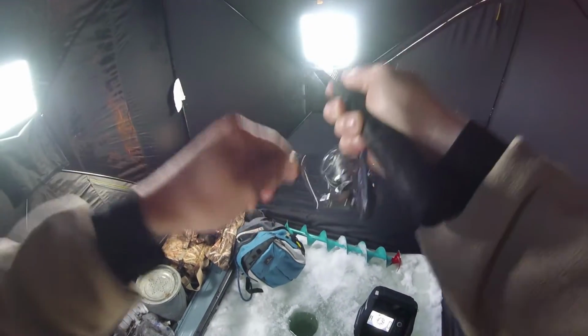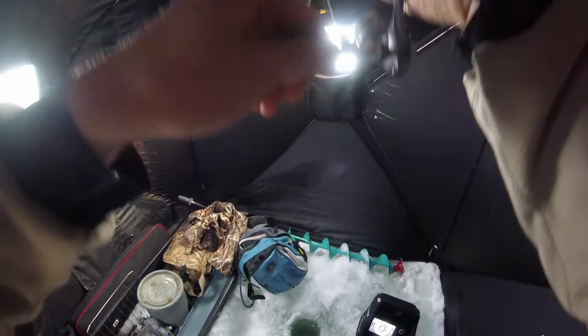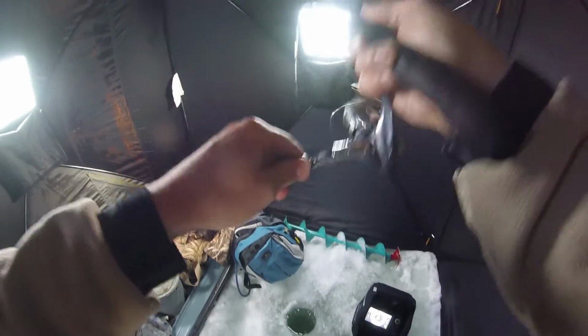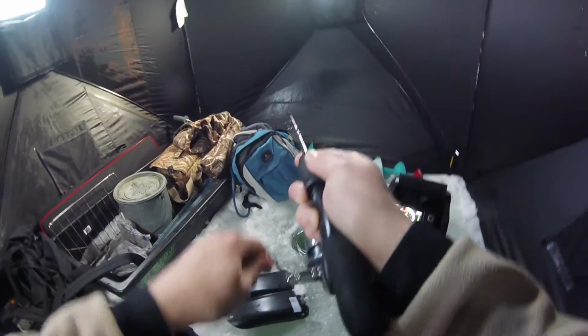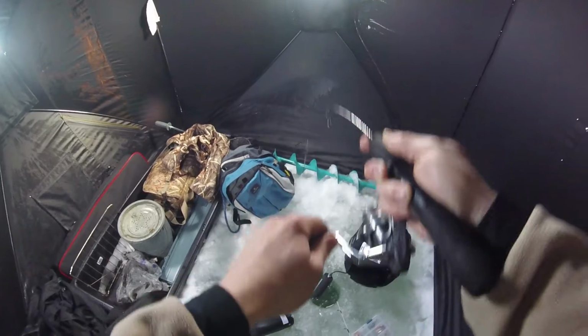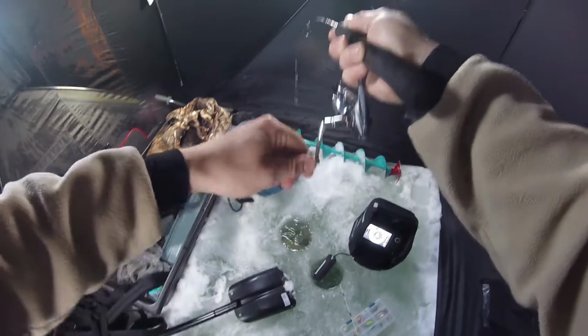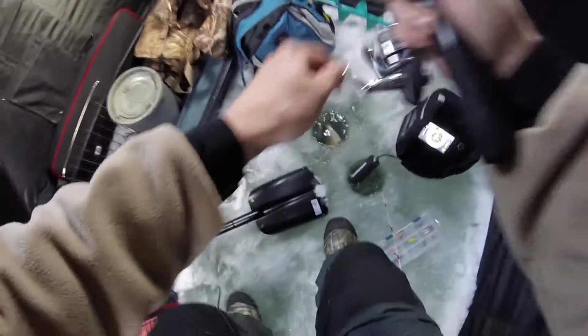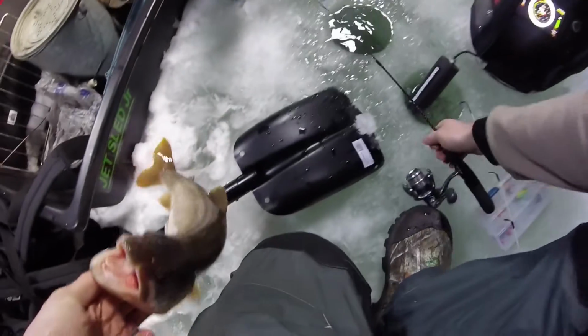Holy smokes. Okay, this is a pretty big fish. Oh, I just saw him down there. Oh, there he is. He's right at the bottom of the hole. He doesn't want to come up. There we go. Okay.